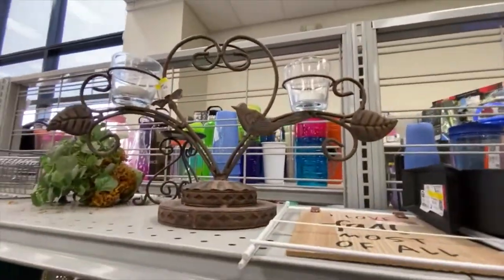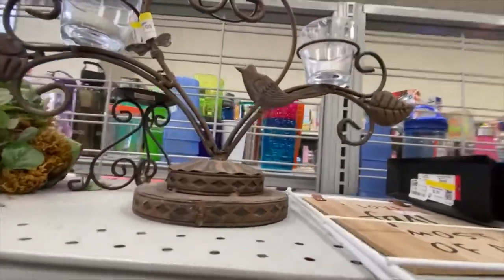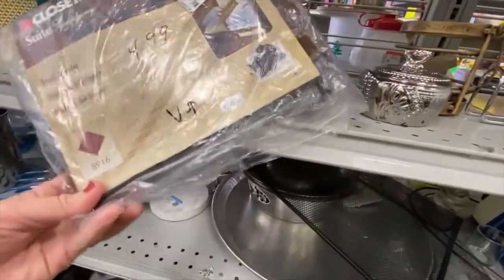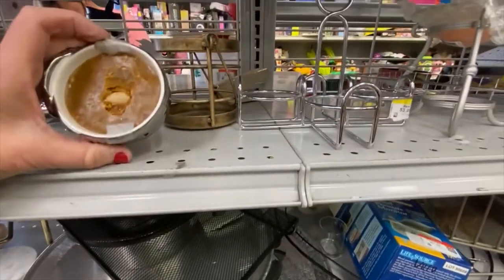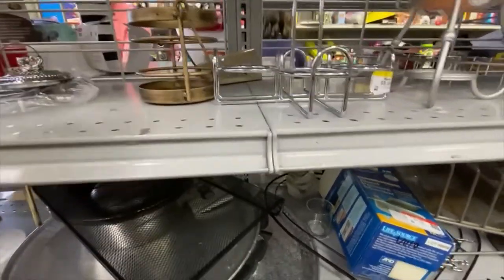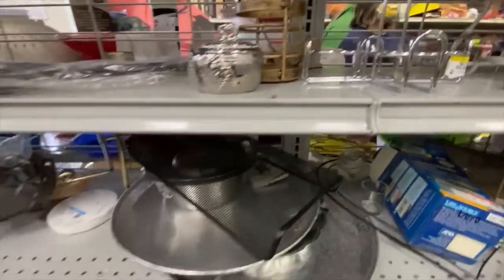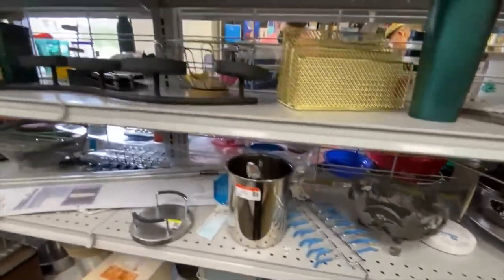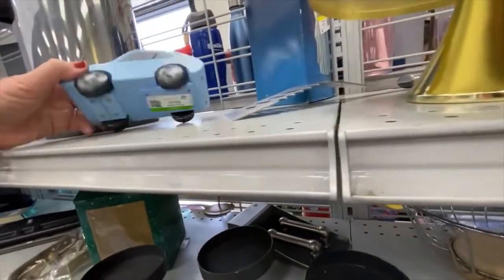And I love this wire bird candle holder. Thought it was adorable, but I'm looking for travel items. And this little silver thing had a candle in it. Don't ask me why I touched it or I smelled it. Oh my gosh, it had no smell. But it had to stay on that shelf with the lid on. And another empty box.